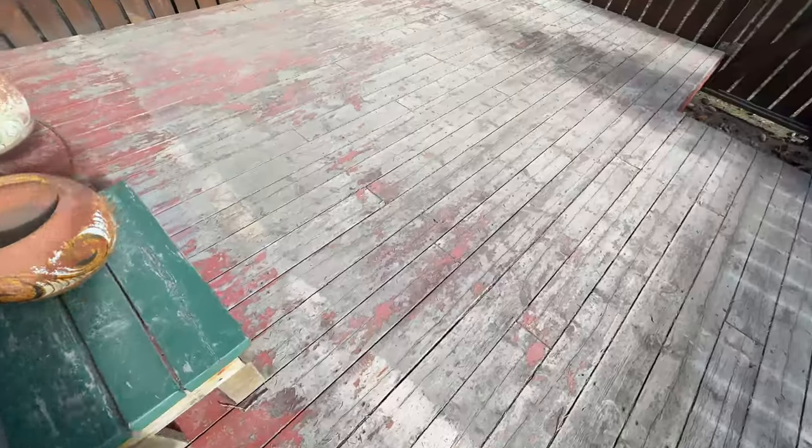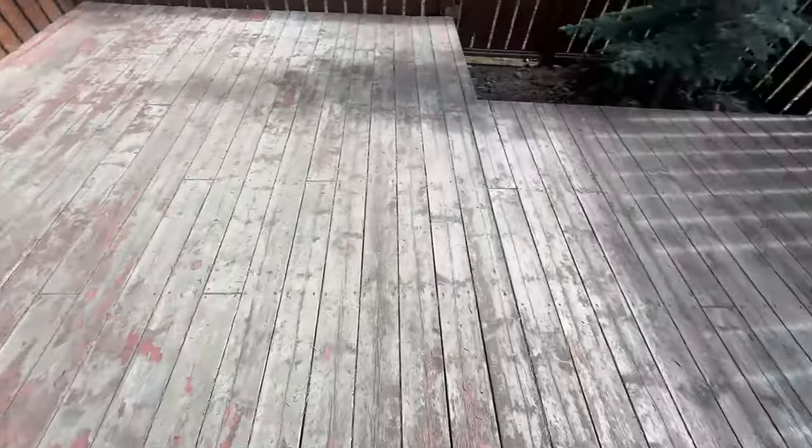Since we bought this house, this deck has been covered in snow, so we haven't actually known what condition it's in. You can see stains and pretty rough shape. So while I wait for Heather, I'm gonna start sanding that. I also have a load of drywall in my truck to bring in, so I'm gonna start unloading the drywall first, then I'll start sanding.